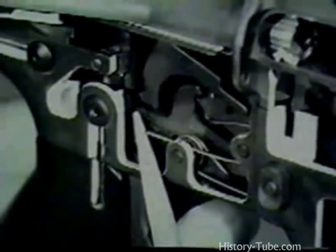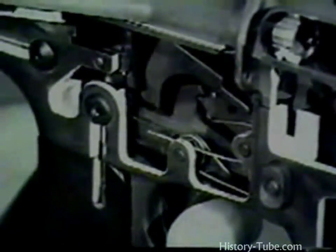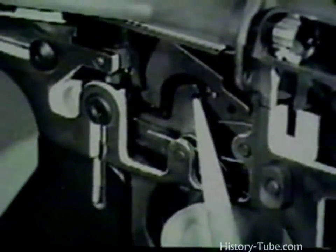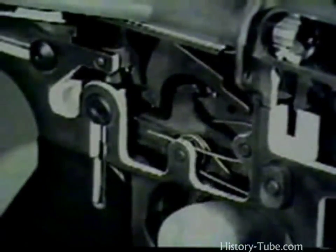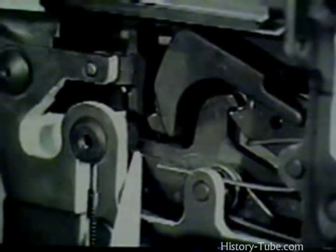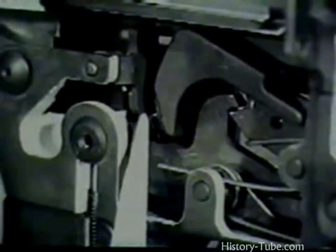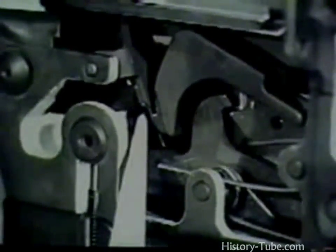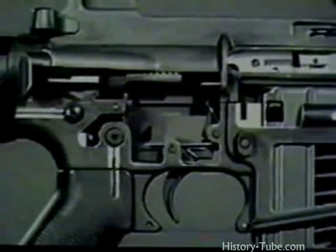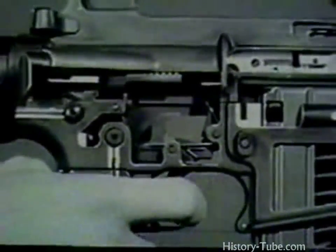At this time, the center cam of the selector lever prevents the disconnect from engaging the hammer as it does in semi-automatic fire. Simultaneously, another cam on the selector lever rotates the automatic sear forward, which catches the upper hook of the hammer. The automatic sear holds the hammer in cock position until it is struck by a shoulder on the bottom of the bolt carrier. This releases the hammer.